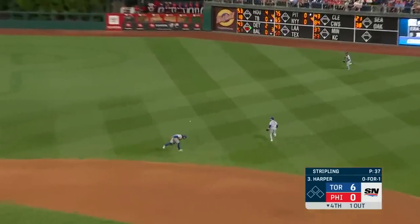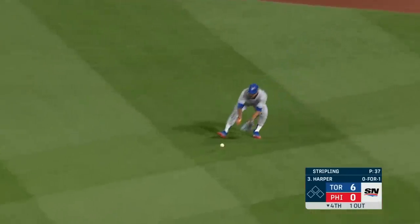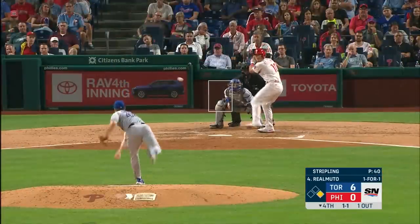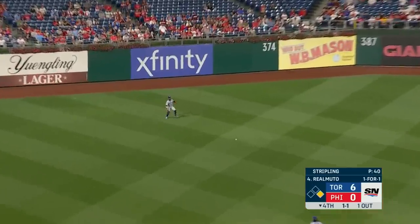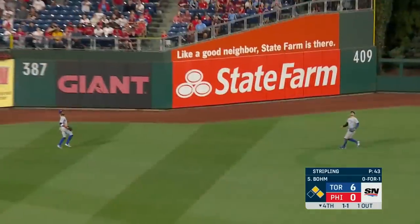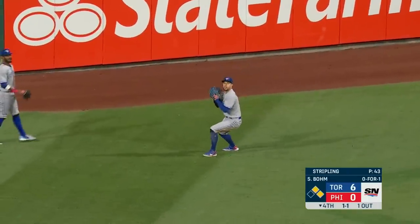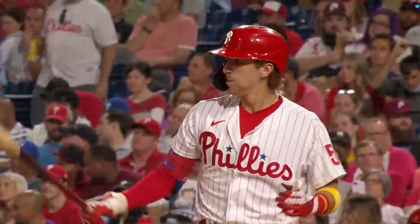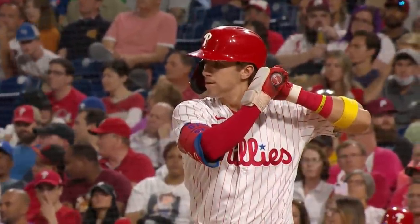There's a swing and a ground ball through the shift on the right side, just out of the reach of Bichette. And there's a hit for Harper. Line drive, base hit to left field. First and second with 1 out. High in the air to left center, but there is room for Springer to make the catch. Harper's going to tag and come to third. And runners at the corners now, 2 down for Bryson Stott.